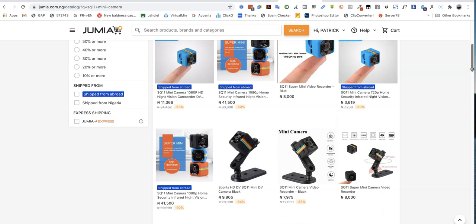Jumia has a system whereby they allow suppliers from abroad to come and get an account with their platform and put their goods there. When you order, these guys sell at a cheaper price, sometimes the same price you buy from China. Remember, they are big guys. They know their way around the shipping. So they promise to ship it to you in 10 days, but I bought from them and I received it in less than 10 days. So we're going to be taking advantage of that right here.